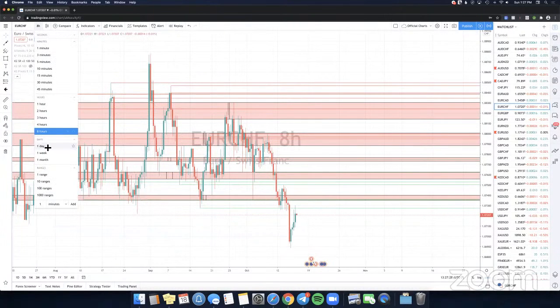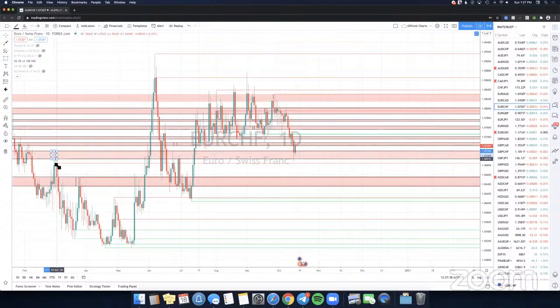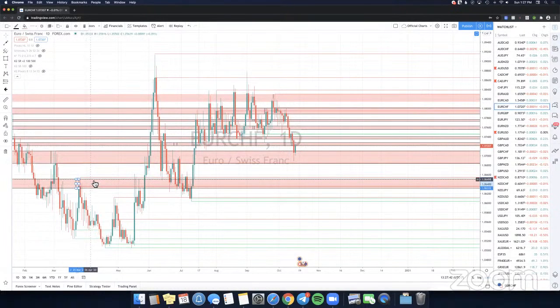Nothing on the 8-hour down there. And then we do have some right here for the daily. So that's why we drew this zone right here, and also why we drew this zone down here. This is kind of relevant. I'll delete this one. Or actually, I'll leave it there for now.